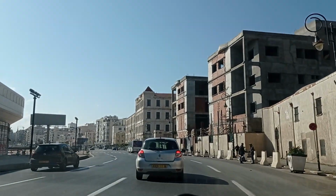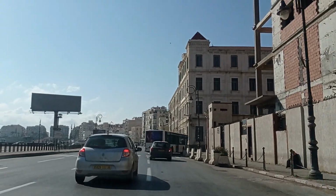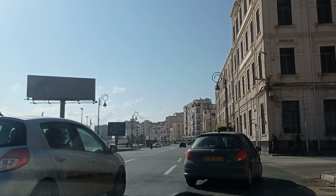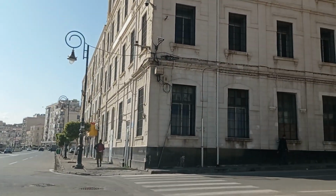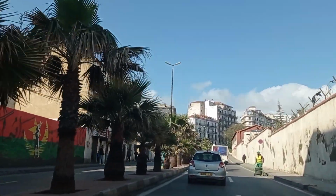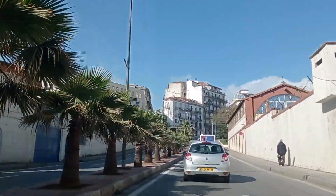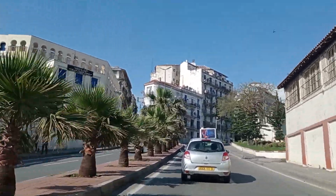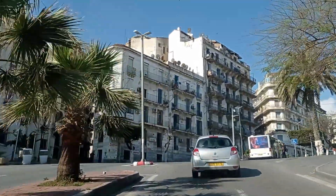And now let's return to Champ de Manoeuvre. It's going to be a long way back. This is the Saïd Street here on the right. Now we have just left National Highway 11 and we are on the Saïd Boulevard. Beautifully lined with these palm trees. Windmill palm trees, I think.